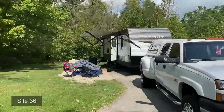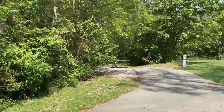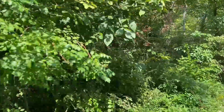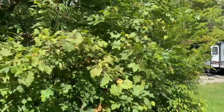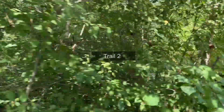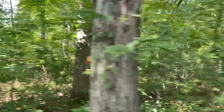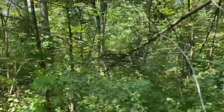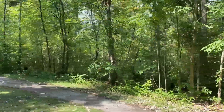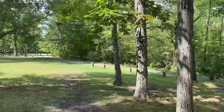36. 38. 40. Trail 2 goes back to 3 and 5 as well. That particular Trail 2 goes to the volleyball and basketball court area as well. I noticed a pool on Google Earth that I do not believe is in service anymore. I think the pool is gone. This trail here goes from the guest parking to the shelter we'll see here in a moment.